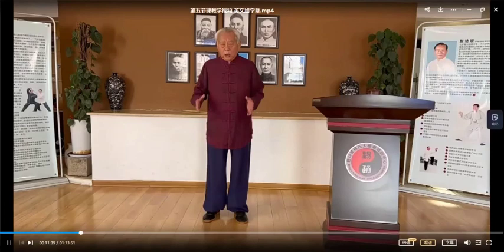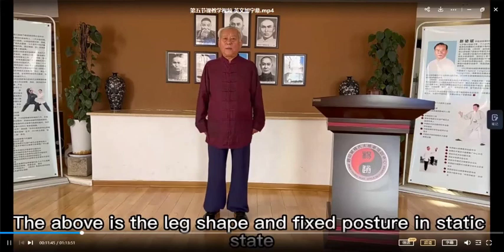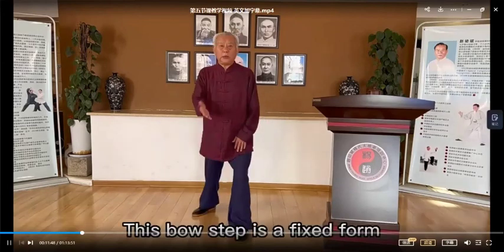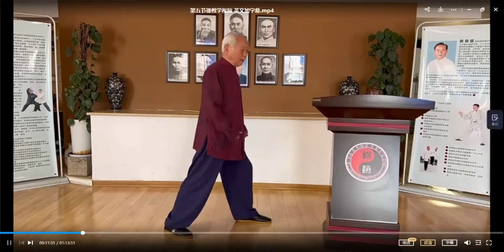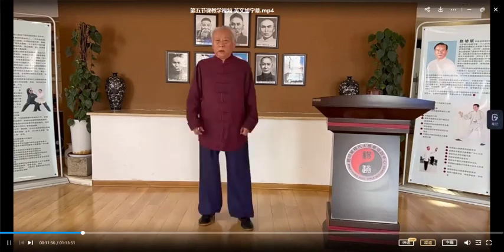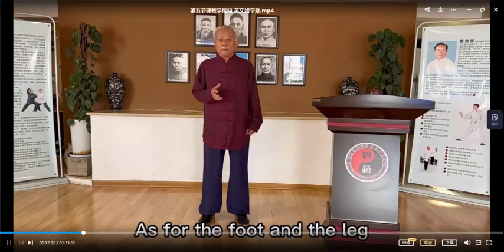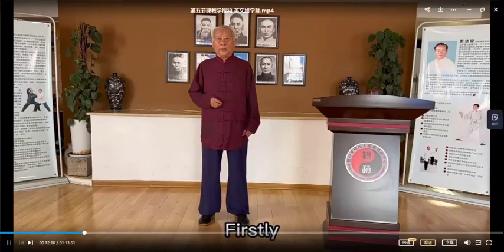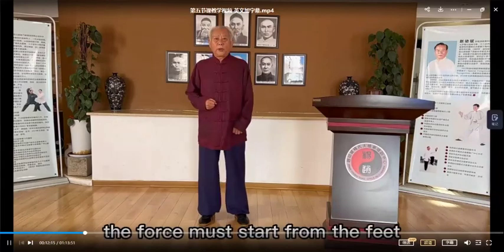The above is the leg shape and fixed posture in static state. This bow step is a fixed form. The side view is also a fixed form, a form for leg technique. As for the foot and the leg, what are the key points that we shall master? Firstly, the force must start from the feet.